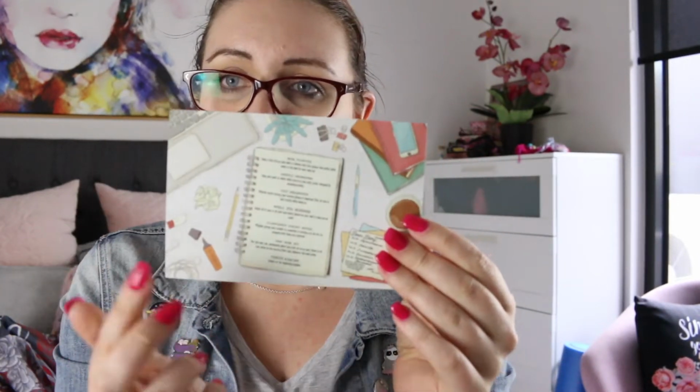So now we're moving on to the Baecrate October box, which theme is Pencil Me In. So there is the spoiler card. It always has a really awesome design on the back. I love how they do their spoiler cards because I just love looking at the reverse side. It is just as good as the front side artwork, so kudos.